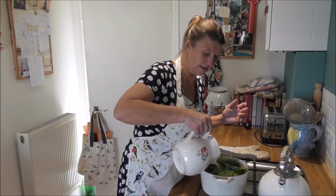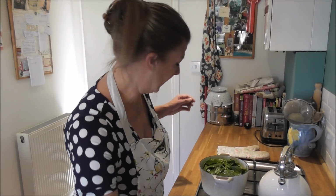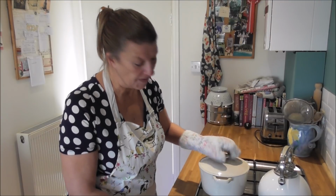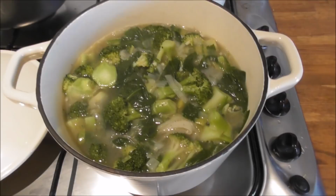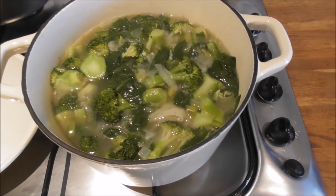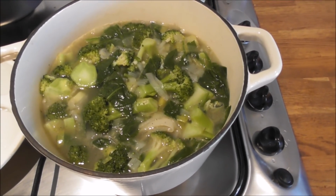The smell is insane. I should probably stop talking about the smell, shouldn't I? Probably drive all of you crazy because you can't smell it. Okay, cover up again, bring it back to the simmer. Simmer it really only for about 10 minutes, possibly even less, and then we're going to blitz it. It's had about 8 minutes to simmer. I actually probably could have got away with 5 minutes if I'd cut those stalky chunks a bit finer, but never mind.